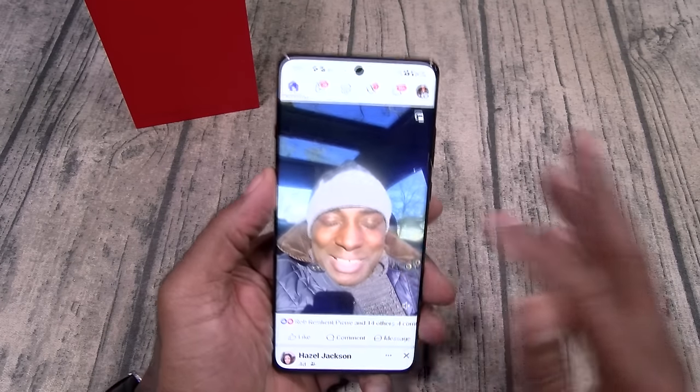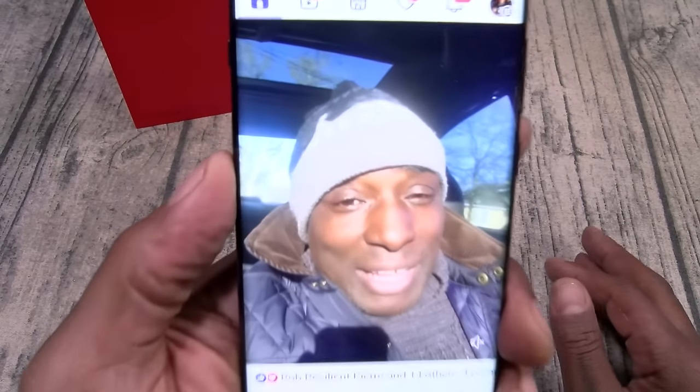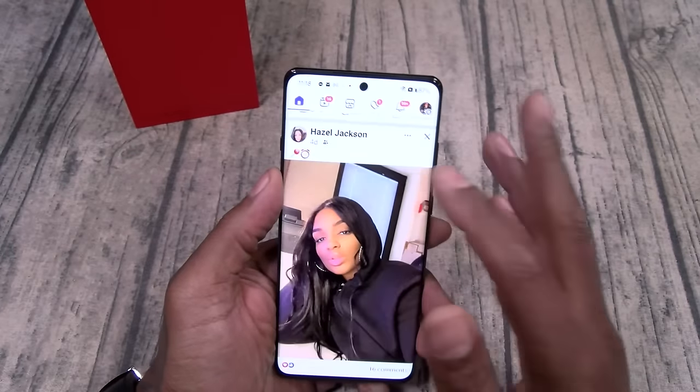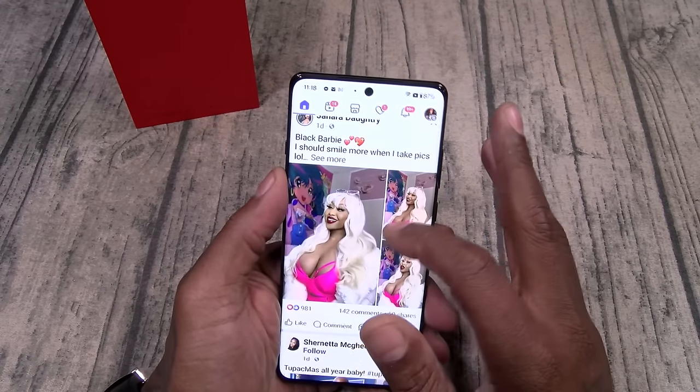Look at this dude right here. This is my dude from back in the days, yeah. That's how you know you're getting old, because old people be having the phone up mad close. Like, bro, you gotta move the phone back a little bit. You know what I'm saying? Jump scaring folks out here, yeah. I ain't trying to get jump scared.